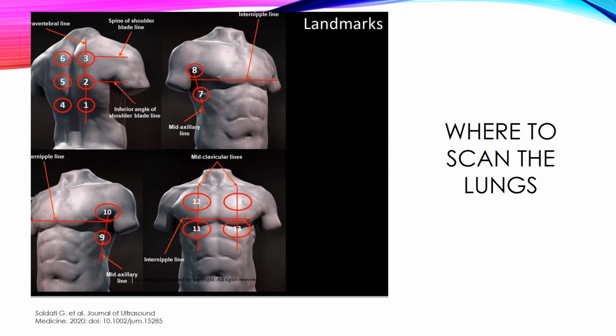So where are we going to scan the lungs? Our hospital has developed an algorithm where we're going to do 14 different spots. 4 in the front, 2 upper, 2 lower, and 6 in the back.